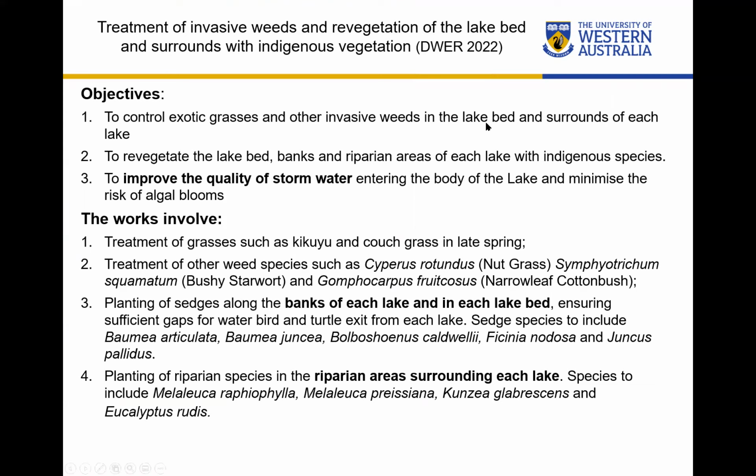So basically, this is just a summary of what the Department of Water and Environment Regulation have come up with as a formula, which is to control the grasses, revegetate the lake, and the idea is to improve the water quality of the stormwater. They do know that there will be some particulates, so there'll be some suspended matter, there'll be some nutrients coming in that water. So you really need to somehow strip it out.